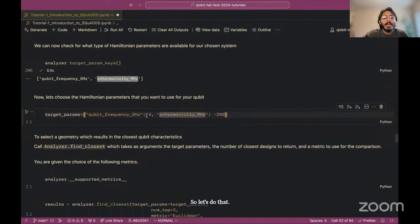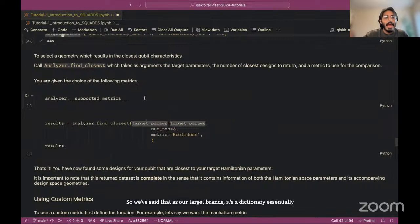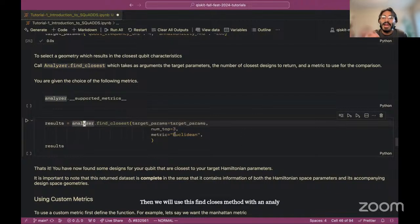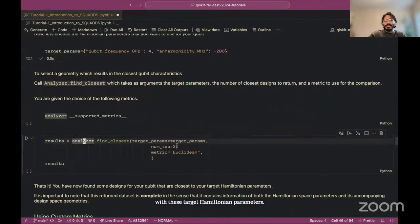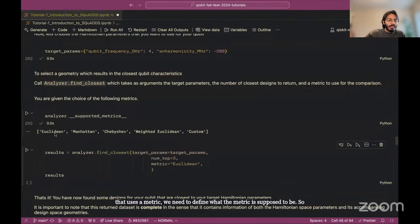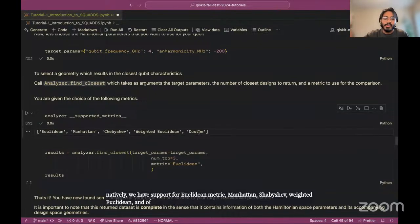So let's do that. Let's say we want a qubit with 4 gigahertz frequency and an anharmonicity of 200 megahertz. We set that as our target params. It's a dictionary essentially. Then we use this find closest method within the analyzer to find the closest simulated design with these target Hamiltonian parameters. One thing to note again: since we're trying to find something that uses a metric, we need to define what the metric is supposed to be. Natively, we have support for Euclidean, Manhattan, Chebyshev, and weighted Euclidean metrics, and of course, you can always pass in a custom metric, however you choose to define it.